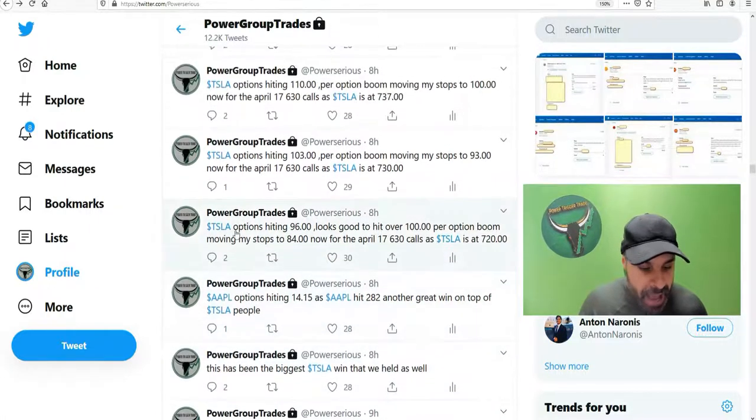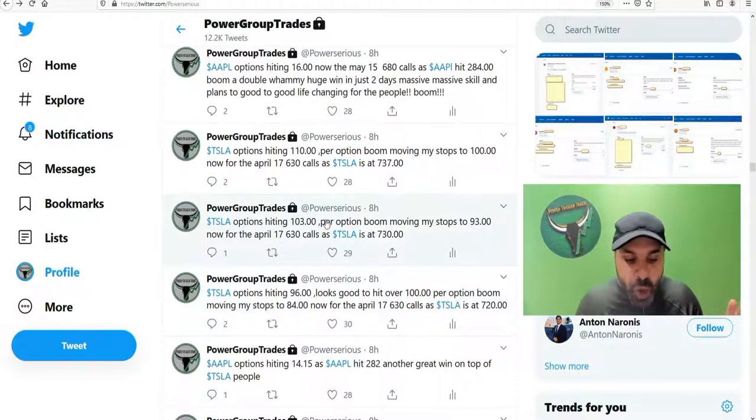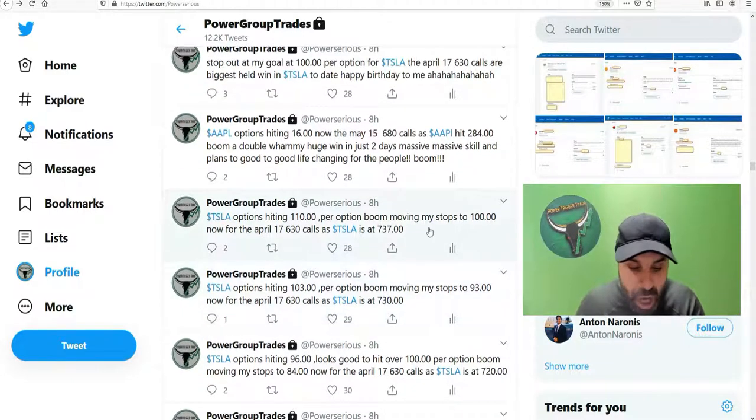Tesla options hit 96, that's $9,600 per option. Looks good to hit over 100. That was my target. Long story short, Tesla hit over 103. My stop's at 93. Tesla hitting 110 per option, my stop's at 100, now for the April 17, 630 calls, as Tesla's at 737. You understand.